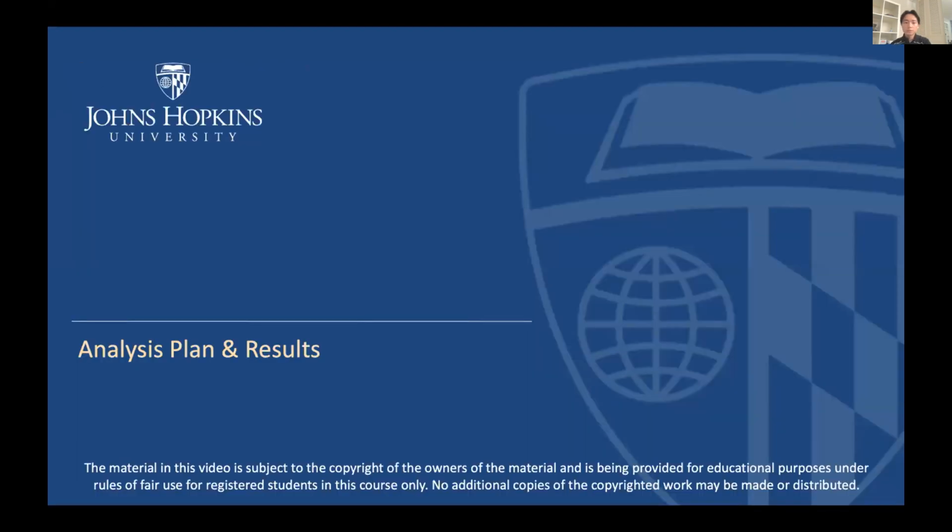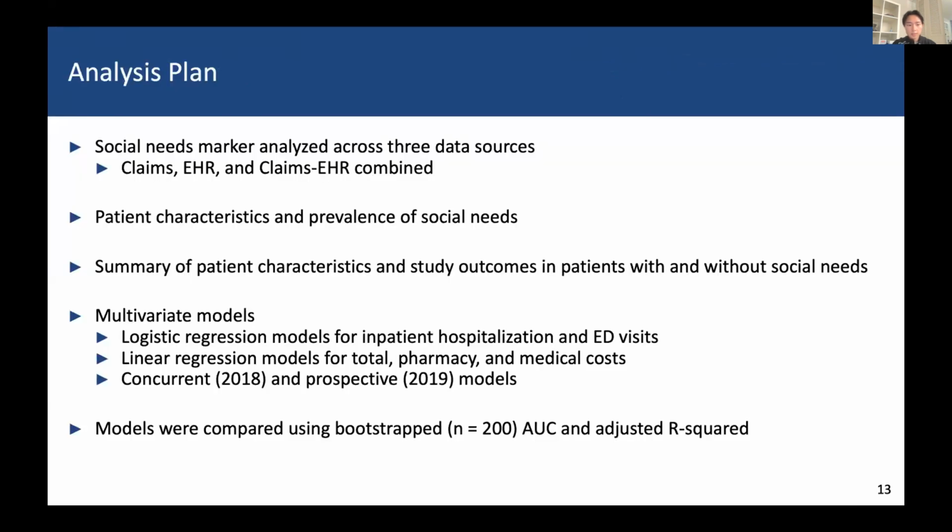So in our retrospective cohort study, we defined the social needs marker as a documentation of ICD-10 codes in any of the 5 social needs domains. And the impact of these social needs markers was compared across 2 diagnosis-based models, that is the demographic as well as Hopkins's proprietary diagnostic predictive model scores, using concurrent and prospective predictive models for any occurrence of emergency department visits or hospitalizations, as well as total medical and pharmacy costs.